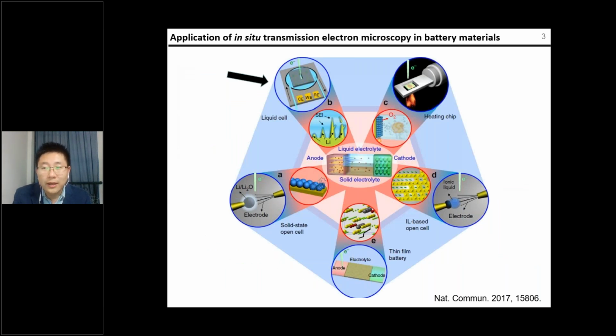This is the work we published with Argonne, with Dr. Khalil Amine and Jun Lu at Argonne, and also with Professor Yasser at UIC. It briefly summarizes the use of different setups of in situ TEM techniques, and how they can be utilized to study battery reaction mechanisms in terms of the battery components. On the anode and the cathode side, we have this solid state open cell design, which helps us to understand the reaction at a very high spatial resolution, because it doesn't require the presence of any liquid electrolyte. We basically use a solid electrolyte or an ionic liquid, so the spatial resolution can be guaranteed.